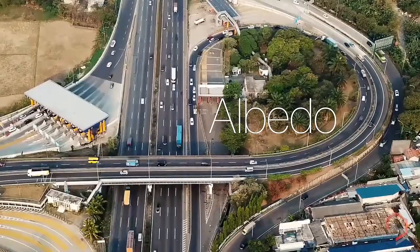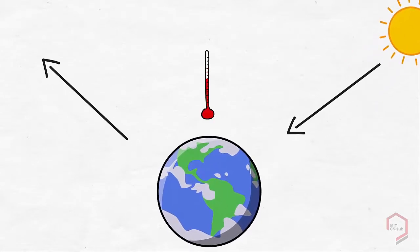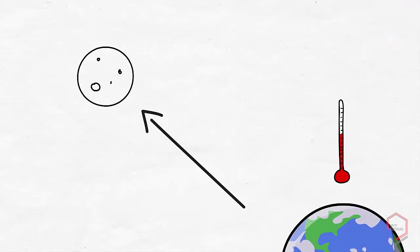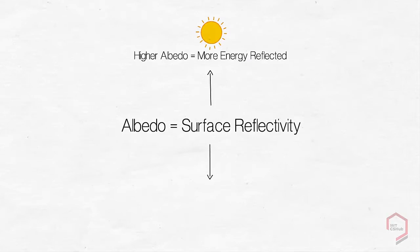Here's how it works. Solar radiation constantly enters the atmosphere, where it is either absorbed or reflected by the Earth's surface. While the energy that is absorbed stays and warms the Earth, the reflected energy travels back to the atmosphere, some of which is returned to space. Albedo is a measure of this reflected radiation. The higher the albedo, the more energy is reflected, and the lower the albedo, the more energy is absorbed.